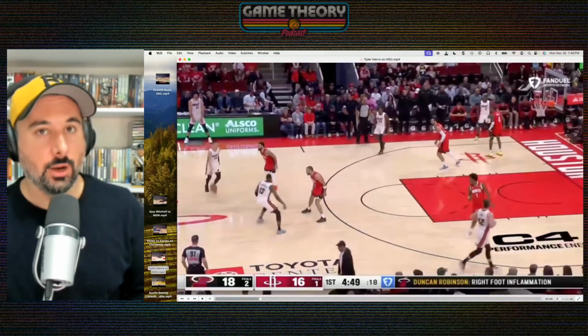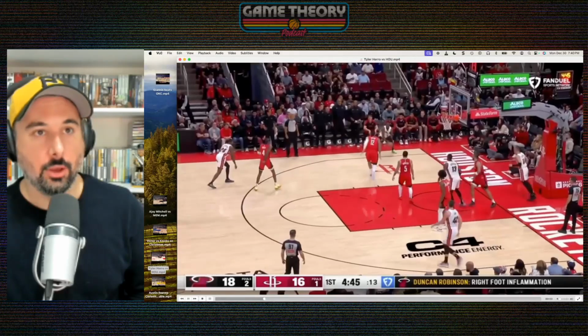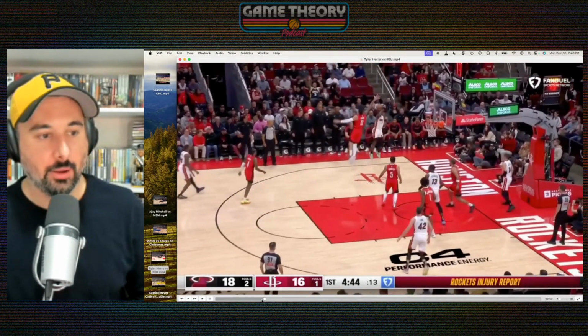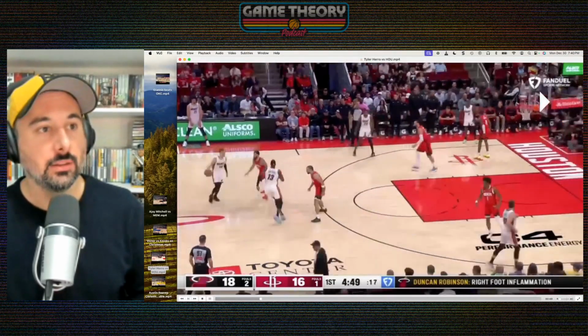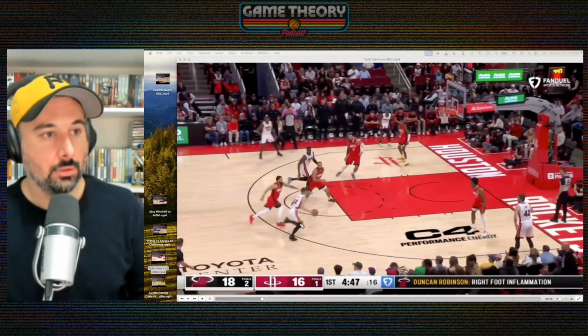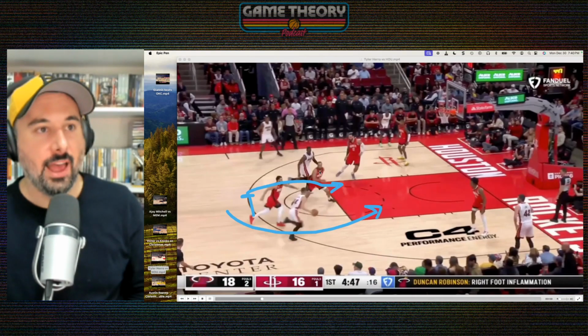Still the first quarter. Just a quick little ghostish kind of screen here. Again, kind of like the Reeves game that we broke down earlier. I thought a lot of Herro's best passes in this game just didn't get assists because guys missed. So a little ghost from Bam into a roll. Herro drives.